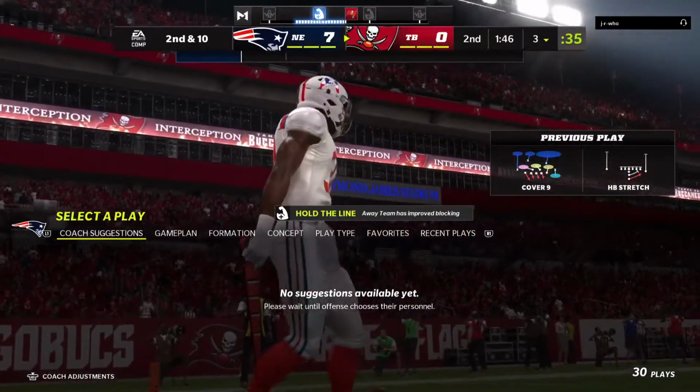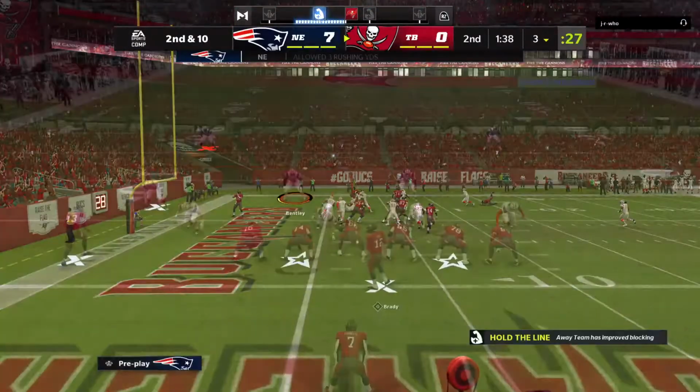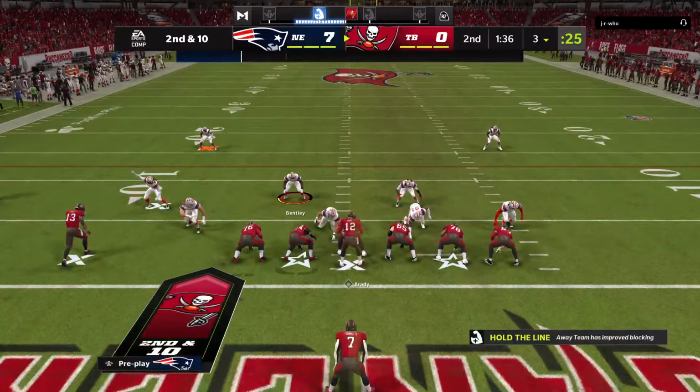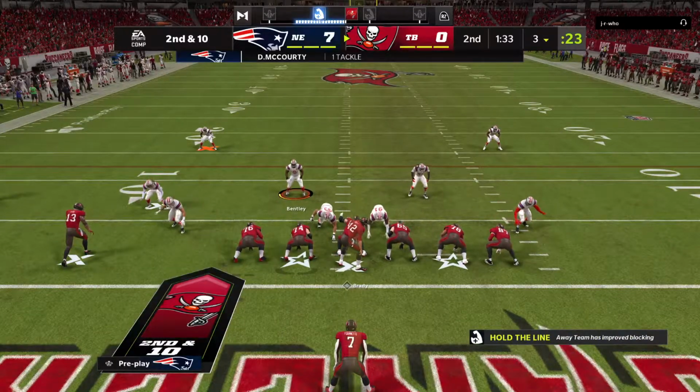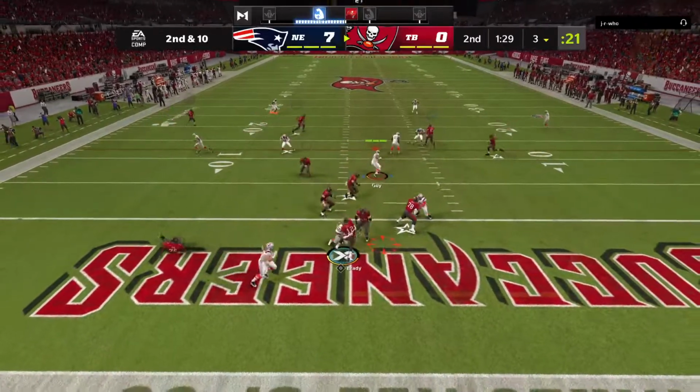Devin McCourty brings him down. I don't think any of us were surprised that they decided to start this drive on the ground after the last 2 drives ended in interceptions. Unfortunately, though, not a lot going on that first play. Yeah, I think the anticipation was felt also by the defense.